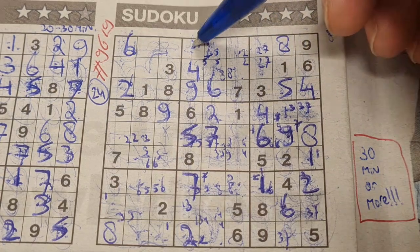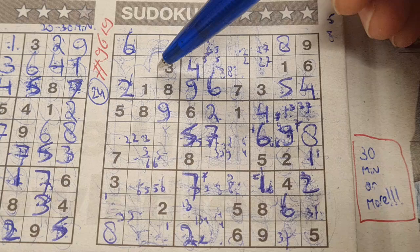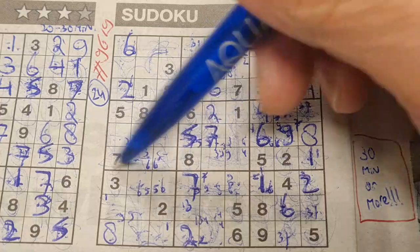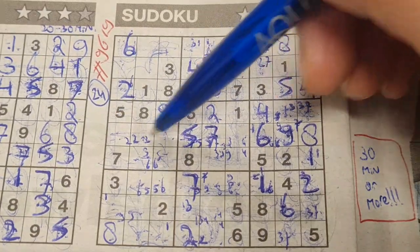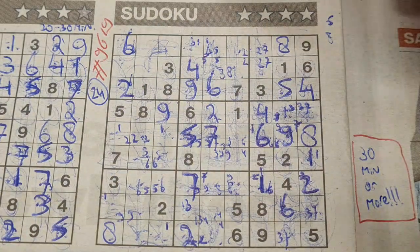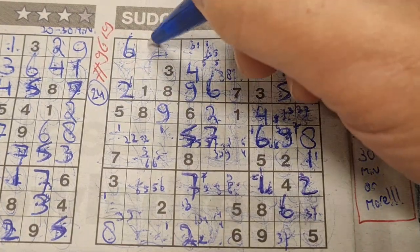Complicated. 1 and a 3, 1 and a 3, 3 and a 7. 1 in this row, 1 in that row. So the row between, the middle row, the only three places left for the 1 should be here, here, or there. We have 1 in this column, no 1 there. Could be here, could be there. Here we have 1, there we have 1. 1, 2, 3. Need a 4. We have a 4 in this row, no 4 in these two boxes. The 4 could be here, could be there.